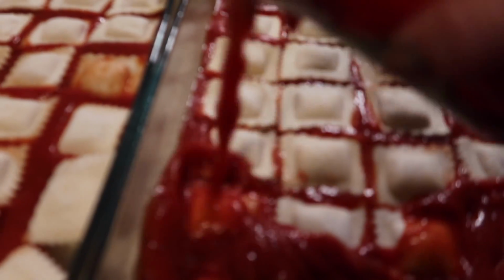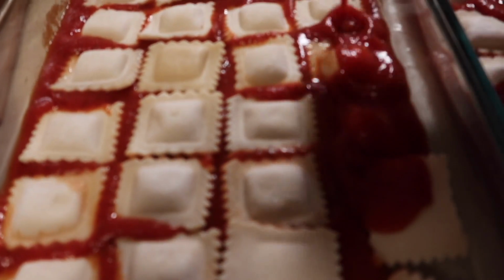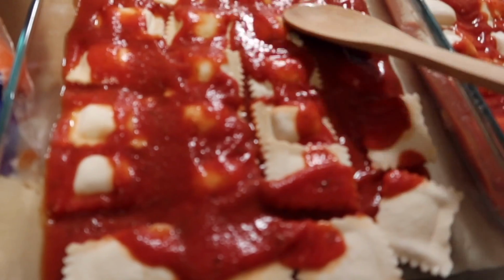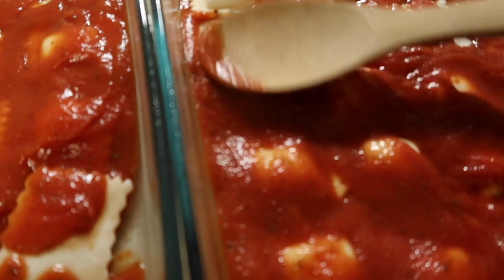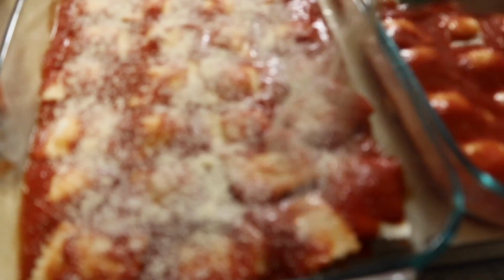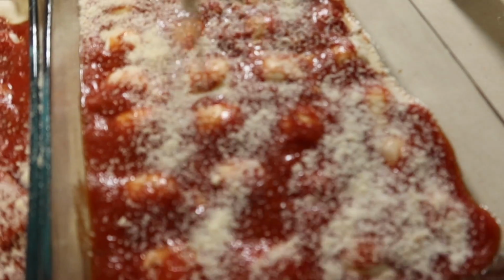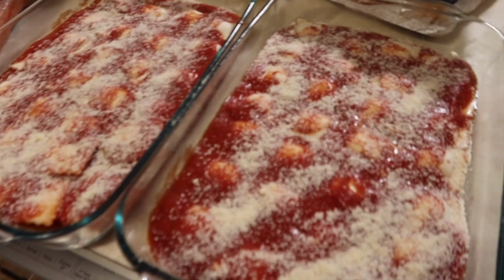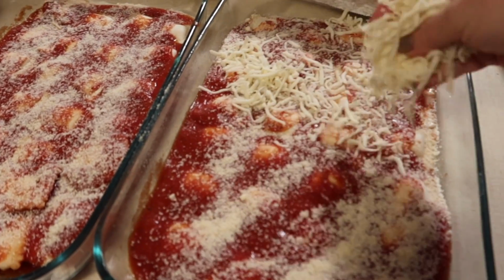I'm just eyeballing, rolling out another layer of sauce. I'll spread that around in a minute. Okay, so then we're going to just shake on some shaky cheese, some Parmesan cheese here. Then we're going to do a layer of mozzarella and repeat our layers again with the ravioli. And then we've got talking hand to do our cheese layer.